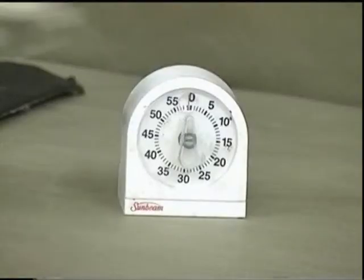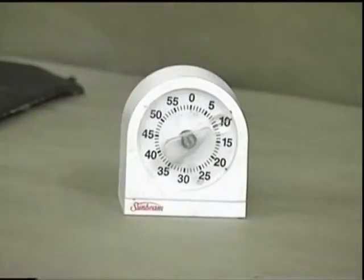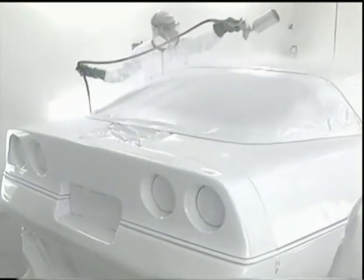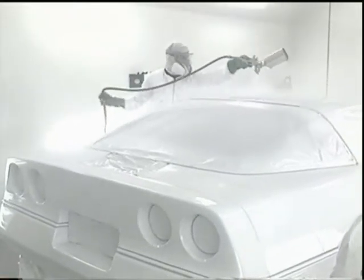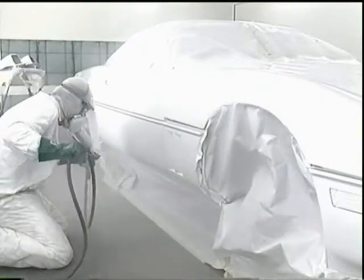We've got a 10-minute flash time between our coats of clear. Remember, consistency is the key. Relax and focus on the job that you're doing. Remember to paint past and over top of your lights and handles. You'd be surprised how much coverage you get when you let the paint do the work. And only dust in your edges if you have to. Wait for your overspray to dry and look.